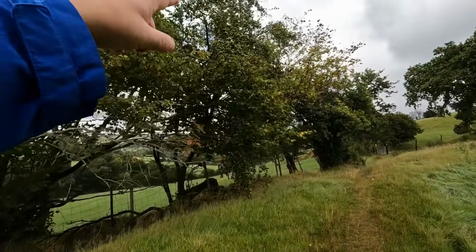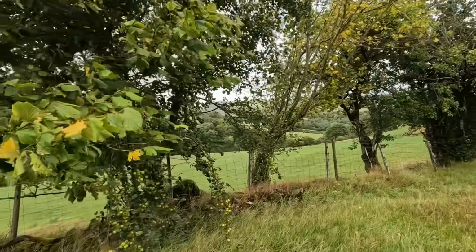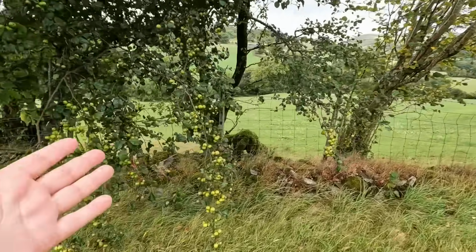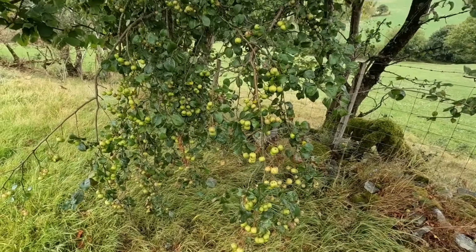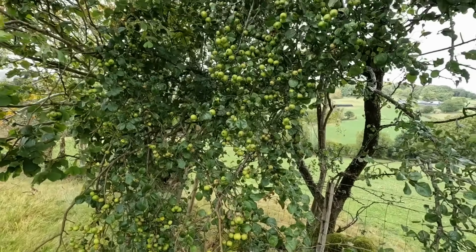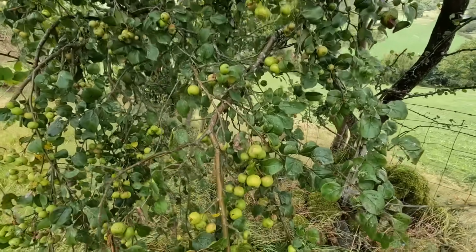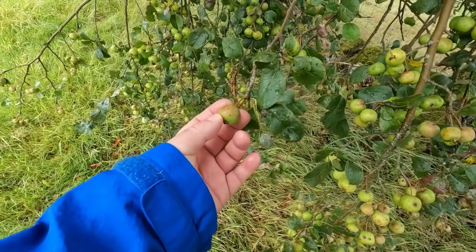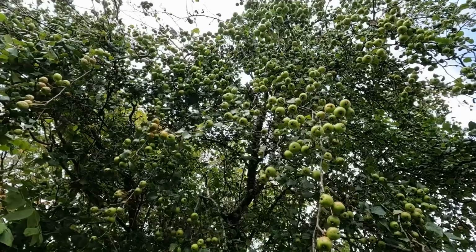Another crabapple tree there, and you can tell this is a crabapple. This is not a cultivated apple, or a seedling from a cultivated apple. This is just a wild crabapple. This is exactly what they look like. Little green apples, sometimes a little bit flushed with pink, as here. Sometimes a little bit russeted, but just tiny green apples in great abundance.